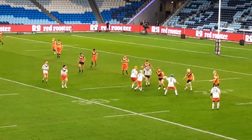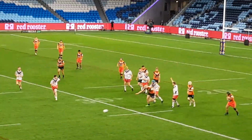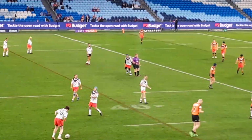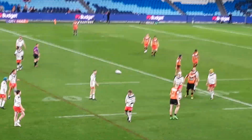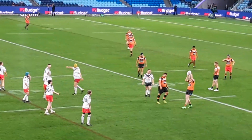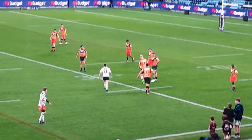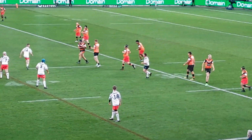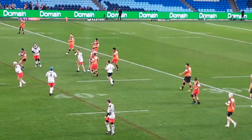Crane now. The pass is on to Calder, and he puts a little kick in. Will that be allowed as a kick? No, I think it hit the ground before he kicked it, and he wasn't going for a field goal. Certainly not from 68 metres out. So they will come back for the restart because you are allowed to knock the ball on, and it's just a tackle counted.